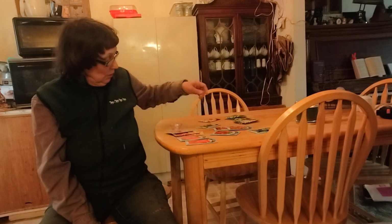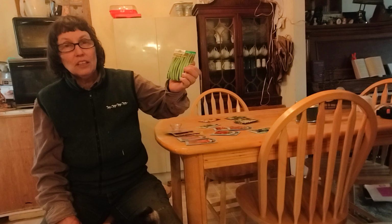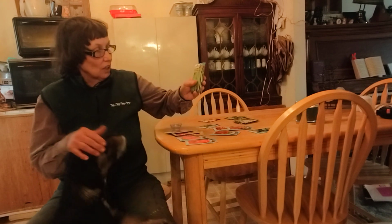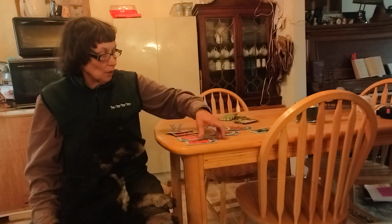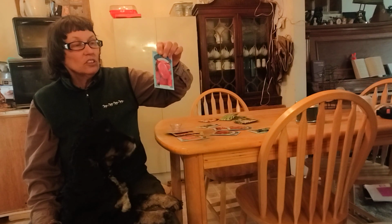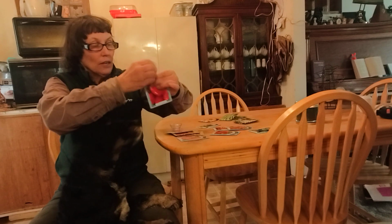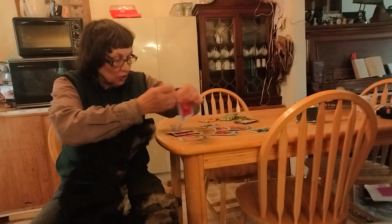Now, there are different ways that you can buy them. These are your big seed packets. There's a lot of seeds in there. Other seeds, you get these for $1. There's not as many seeds in it. In fact, if I were to open this, this is for Roma tomato. No, this is not something for you to eat.